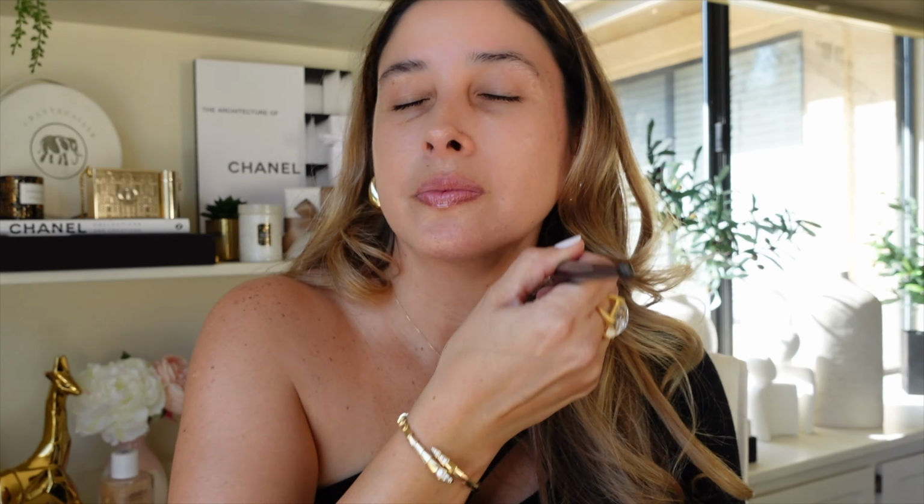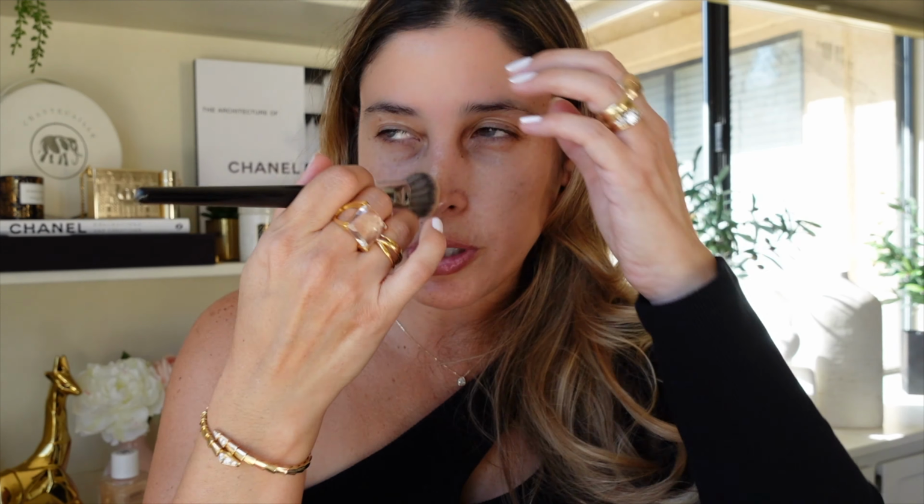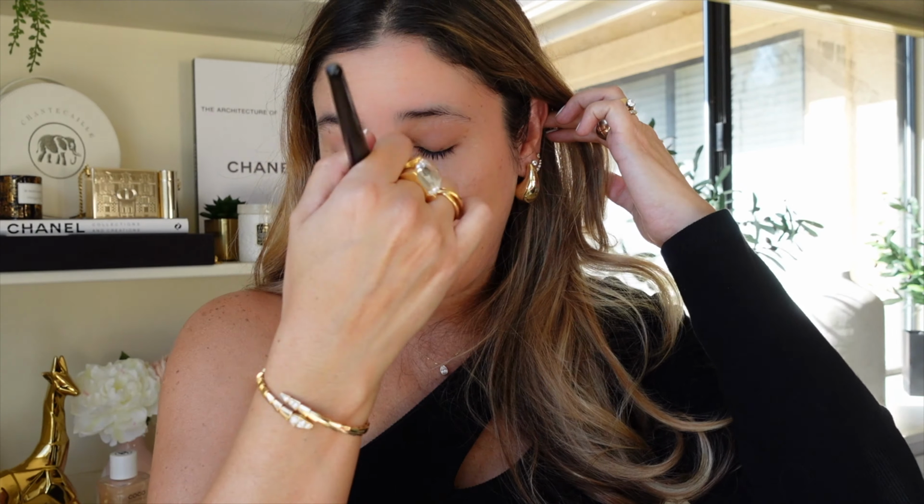And by the way, I'm using the Sephora Pro Brush number 56, which is an excellent brush, not only to apply foundation, but you will see in a minute, I'm going to use it also for my contour, etc. And to get it at 30% off, I think that's amazing too.